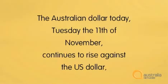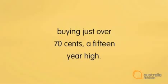Okay, now let's listen to the report again, and then we'll look at another important use of numbers. The Australian dollar today, Tuesday the 11th of November, continues to rise against the US dollar, buying just over 70 cents, a 15-year high.